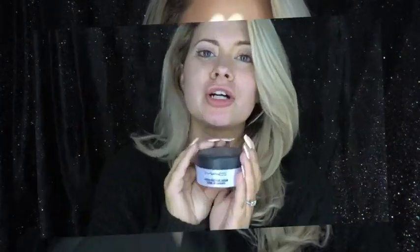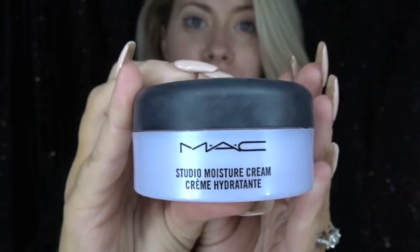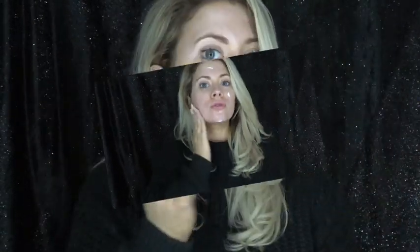I'm going to start off with my MAC Studio Moisture Cream. I love this moisturizer. I have normal to dry skin, and I've just found that it has helped regulate my dryness. It can definitely be a problem, especially in the colder months. I get so dry. So what I started with was my vanity.